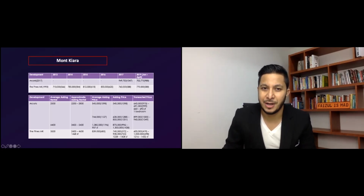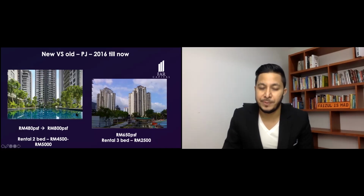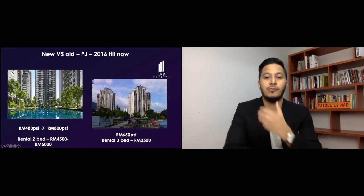So what about other areas? All right, what about other areas? So again, this is basically Mont Kiara. Again, we're comparing Pines and Arcoris. You look at the sub-sale and you look at the rental. There's a stark difference between the rental and the sub-sale. Now, then we go to PJ pula, right? So this PJ is a condo called, on the left, Five Stones, right? And the one on the right is called Jasmine Towers, right?